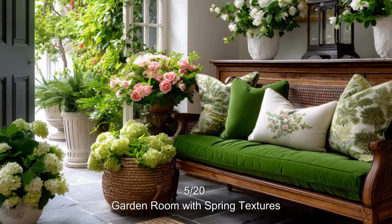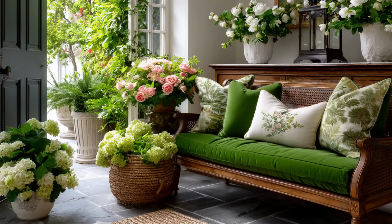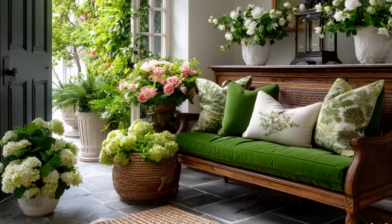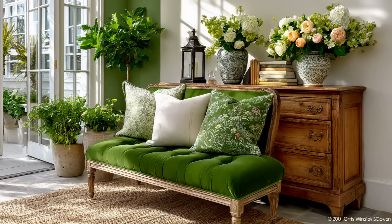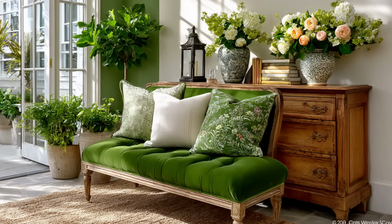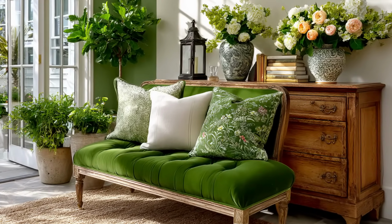A spring garden room welcomes life with caneback chairs and floral textiles. Mossy green Morris cushions pair with Ralph Lauren's equestrian elegance. Aged wood, fresh hellebores, and woven rugs bring texture to the scene. Light flutters across stone floors as soft air drifts in through vintage iron-framed windows.